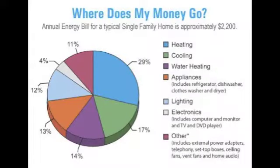A main contributor to our carbon footprint is from the energy consumption associated with housing. A large portion of this is from energy used to heat or cool a home. There are 2 main ways to reduce this usage.